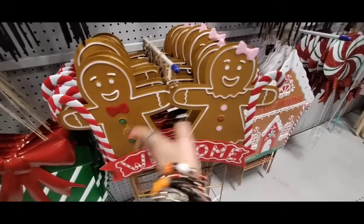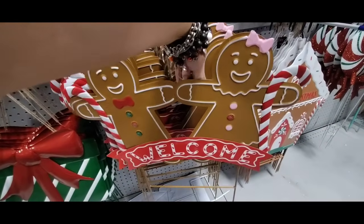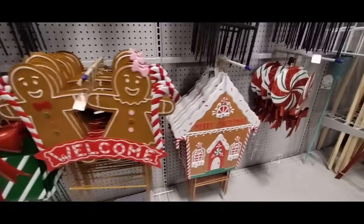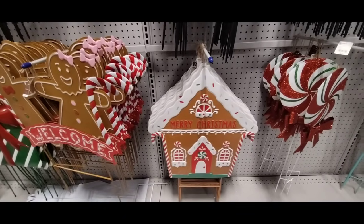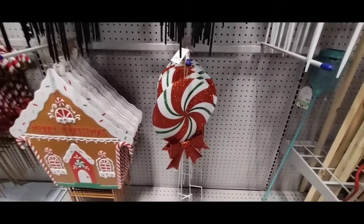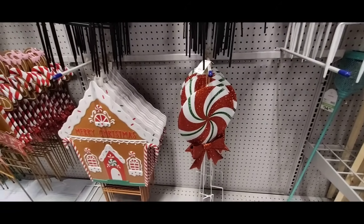And then we have a welcome with Mr. and Mrs. Gingerbread. And loving everything about that. $14.99. And then we also have their house, Merry Christmas. So you have welcome, and then there's their house, Merry Christmas with the sprinkles. That's also going to be $14.99. And then we also have the peppermint with the red glittery bow, $7.99.